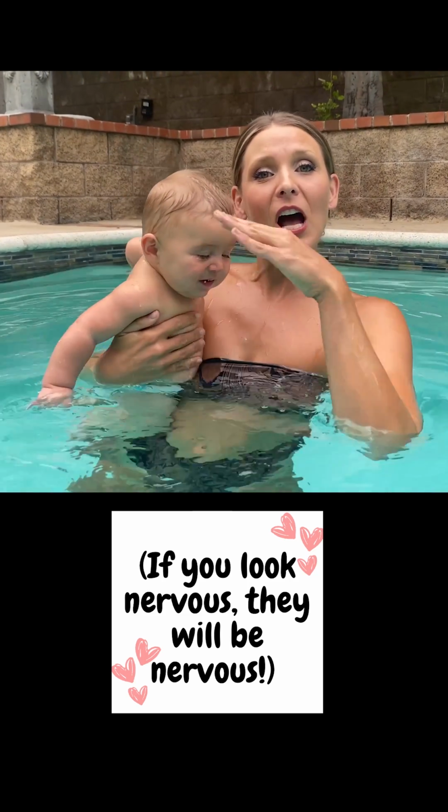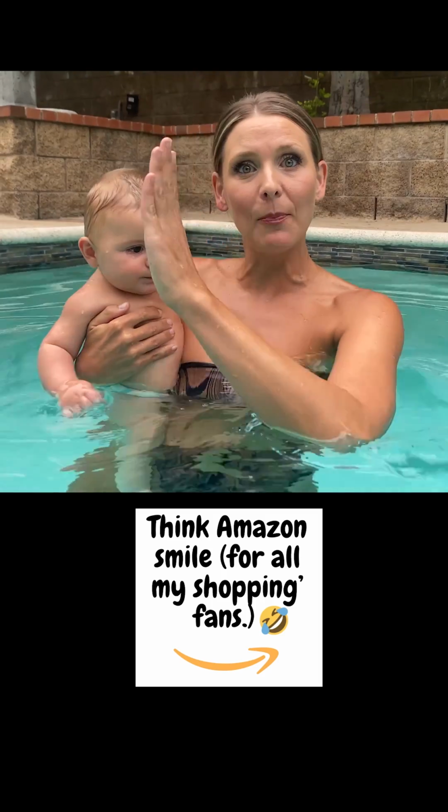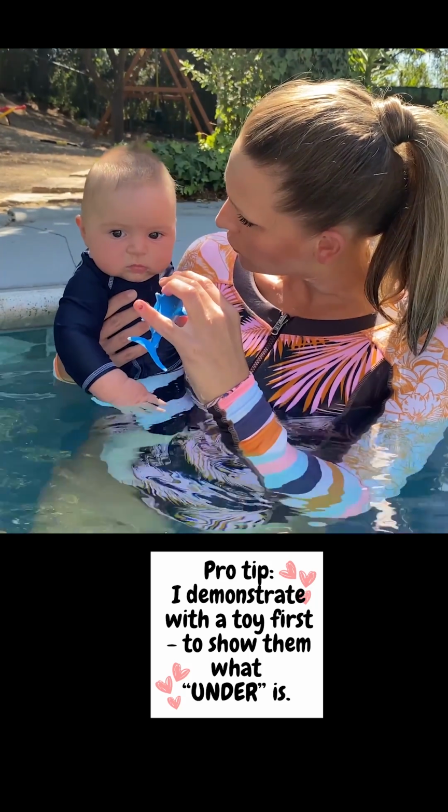When you bring your baby under the water, you want to think of like a little crescent under the water, not straight up and down. A little gentle swoop. Sharky goes under on the count of 3. 1, 2, 3. Big breath.